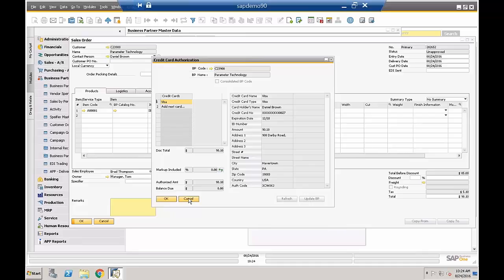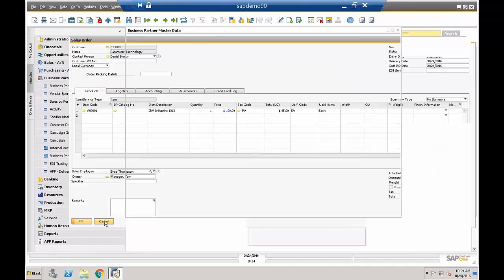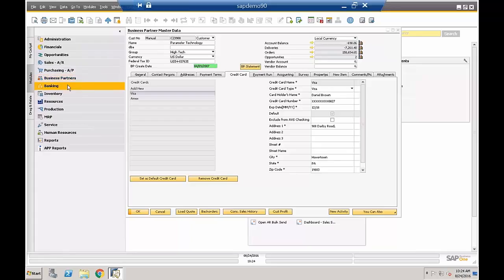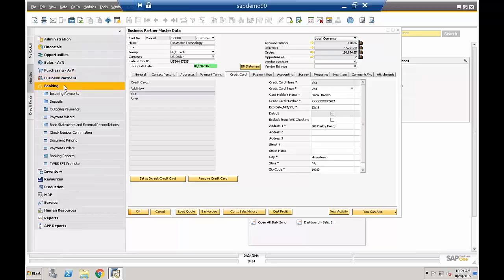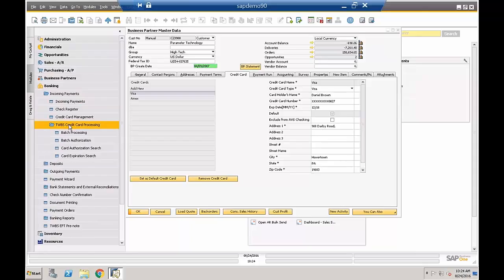So next, real quick, let's look at the batch functionality. I'm going to go ahead and close the sales order out. So we're going to go to banking, incoming payments, TWBS credit card. And first we'll look at the batch authorization.